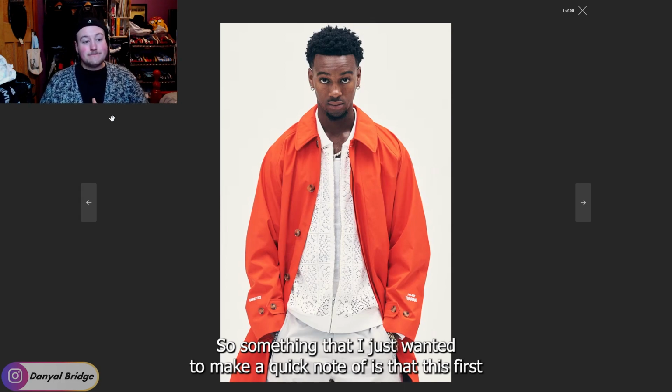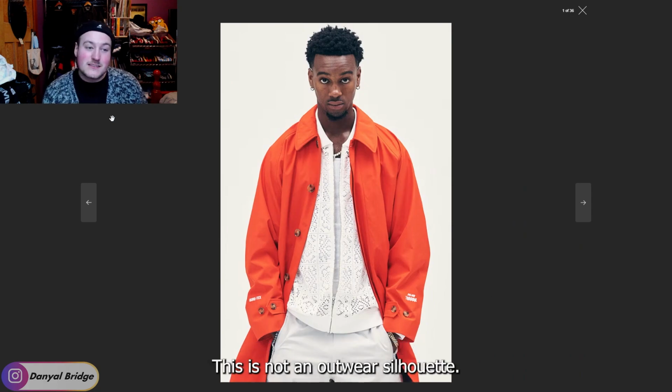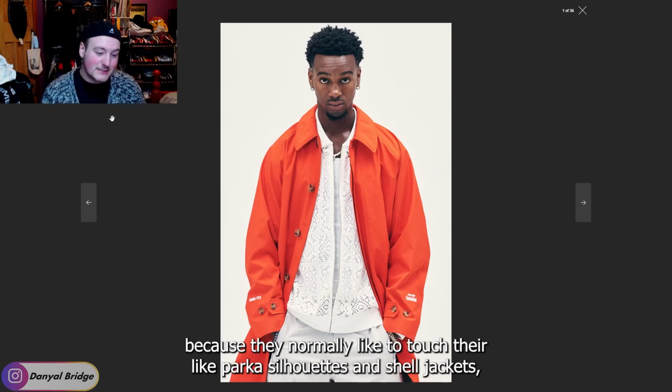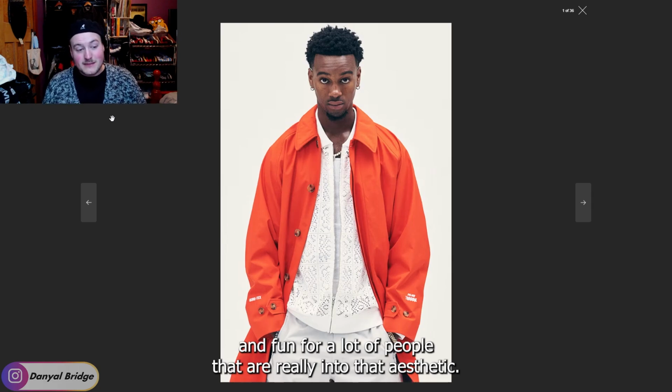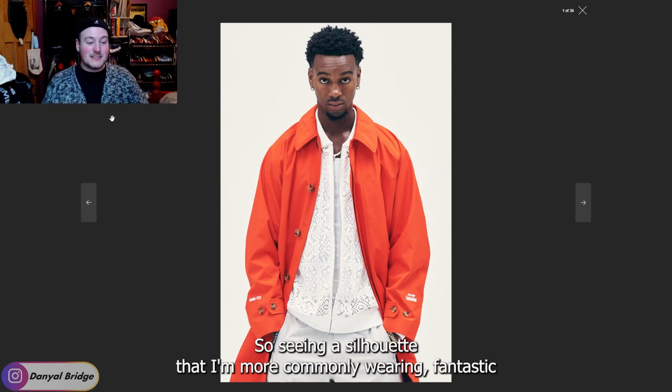Alright, something I just wanted to make a quick note of is that this first look we're looking at is not an outerwear silhouette that Palace normally touches, but I'm happy that they are for this season, because they normally like to touch their parka silhouettes and shell jacket silhouettes, which is probably fine for its British audience and fine for a lot of people that are really into that aesthetic, but for me, those are silhouettes that I never wore, so seeing a silhouette that I'm more commonly wearing, fantastic.